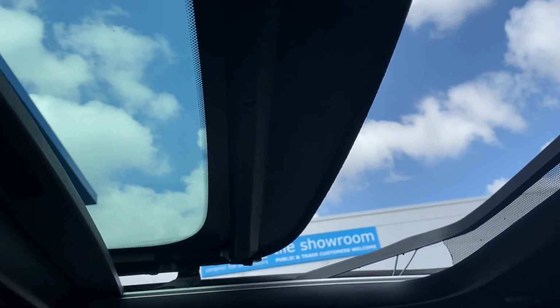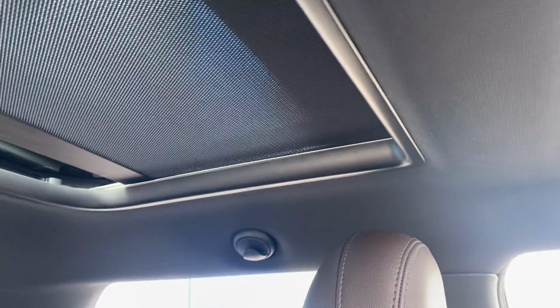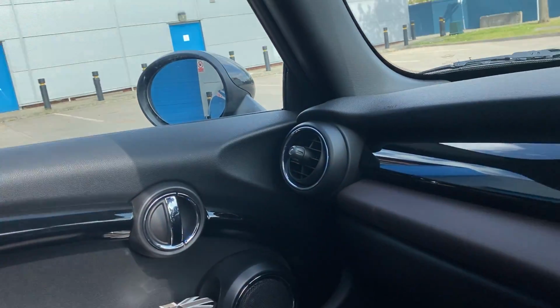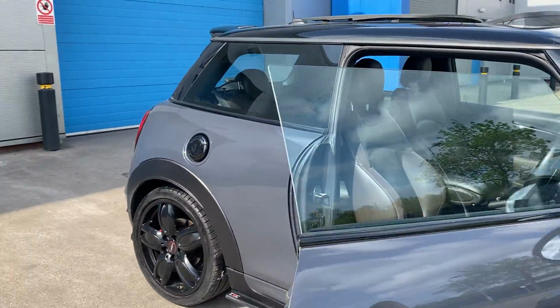Tilt and slides, panoramic sunroof. It has got the blind as well, and it's got a rear. It's a very quick nippy car.